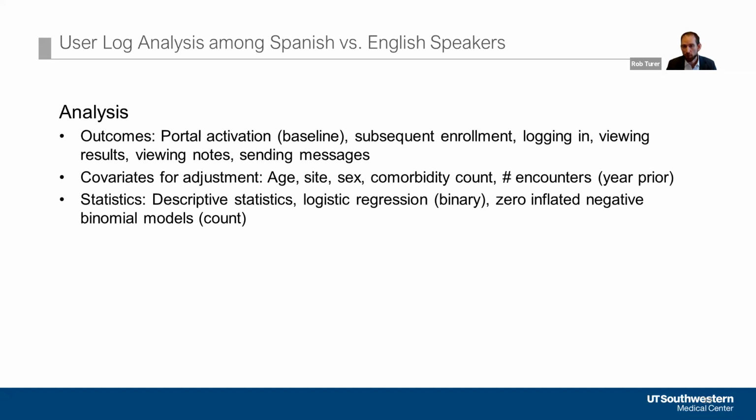We looked at those who subsequently enrolled, and then among those who did enroll, whether and how often they logged in, viewed results, viewed notes, and sent messages. We adjusted all of our models for age, site, sex, comorbidity count, which we define using Elixhauser comorbidity indices, generally across the problem list. Traditionally, those are used just for inpatient diagnosis, and we use those same classes and that same knowledge management strategy on all problem list entries. And then we used the number of prior encounters as a surrogate for health system utilization.